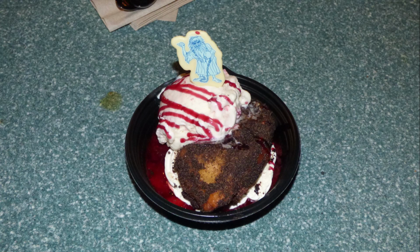And this one here is the Doom Buggy Sundae that was at the Golden Horseshoe. So strawberries, vanilla ice cream, and that chocolate thing is actually, I think, some funnel cake that was in there. And this is pretty much it.